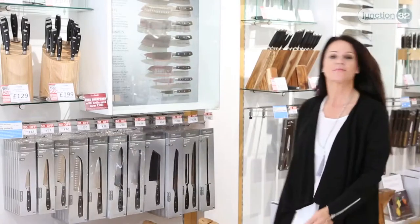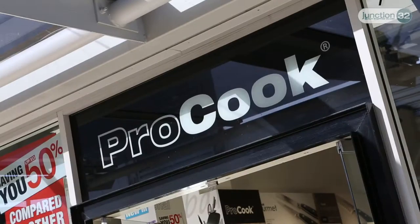Another top accessory for your kitchen has to be a very good knife block. Here at ProCook, there's such a wide range to suit anyone's budget.